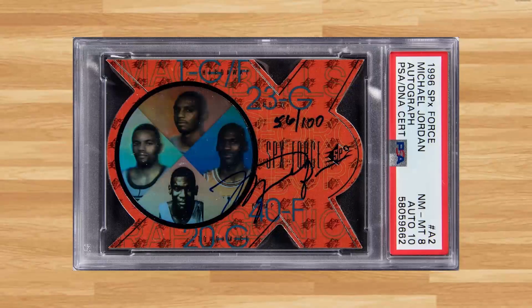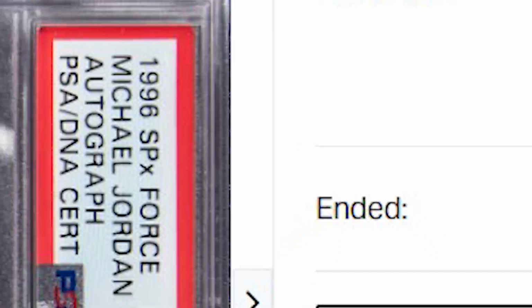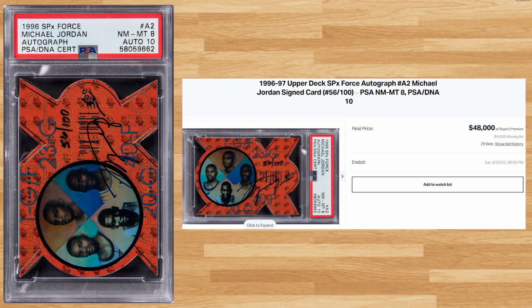Coming in at number 3 is this 1996 Upper Deck SPX Force autographed Michael Jordan. This PSA 8 received 29 bids and sold for $48,000. Serial numbered out of 100, this is the new record sale of this card in any grade by any grading company. The previous record was held by a BGS 7 that sold for $40,000 on eBay back in June of 2021.